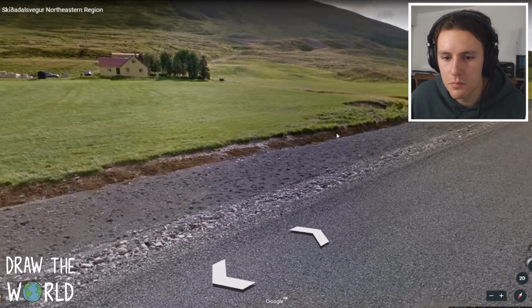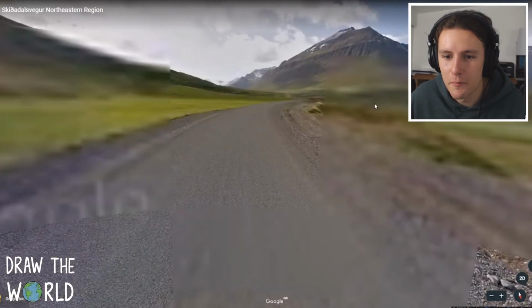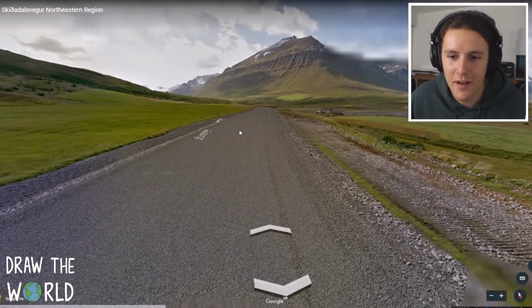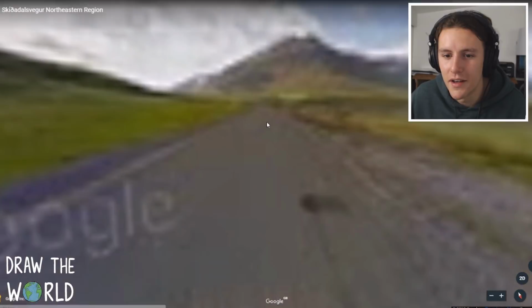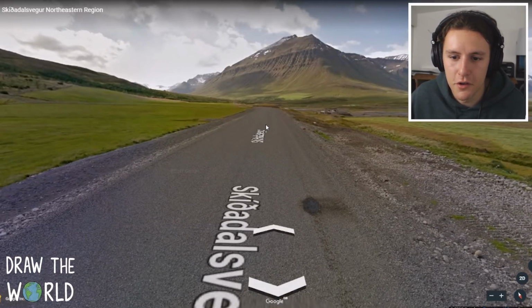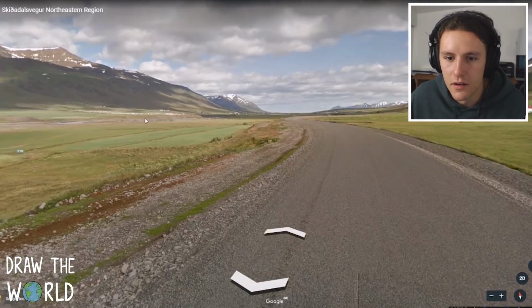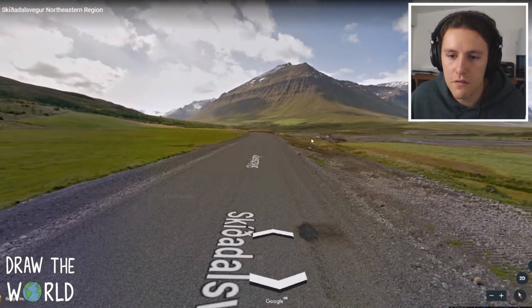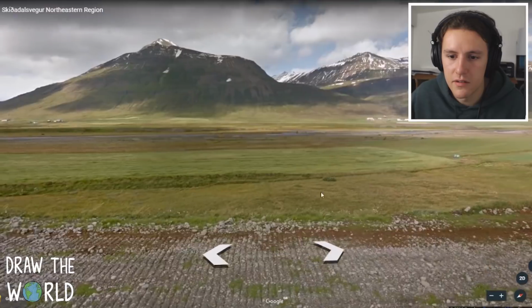But we seem to be just going down this road that doesn't really lead anywhere. So this is as entertaining as this channel gets, just going down an empty road in the middle of nowhere in Iceland. And I think, yeah, I'm pretty sure we're going to have to either draw some landscapes or come out of this, go into the city and draw something in the city.